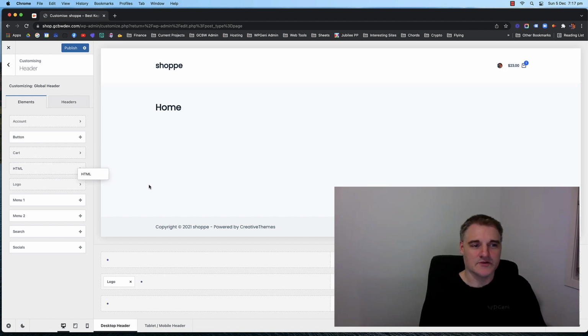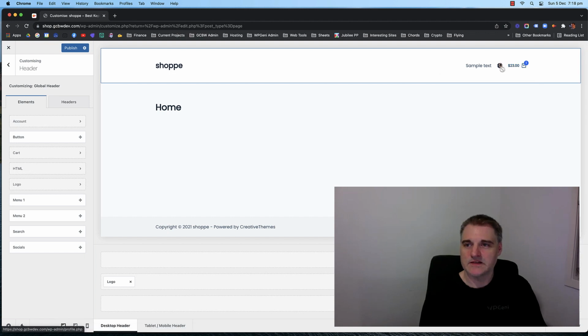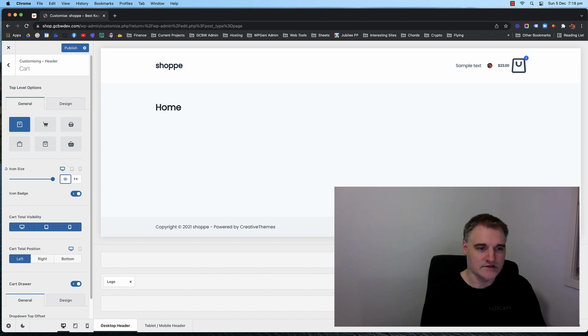Then I'm going to drag an HTML block across here, and that's going to be where the product search bar is going to be up there. All right, so now I'm just going to edit a few things here. I'm going to make this icon a little bit bigger, and this icon a little bit bigger. So let's go in. We just click on the cart option here, and then it's going to show some options. I'm going to increase the size here to maybe, whoa, that's so big, 30, maybe go down to like 25.